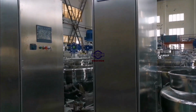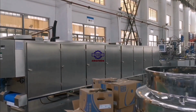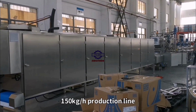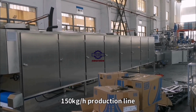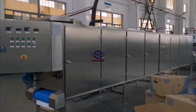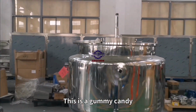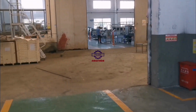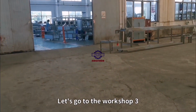This is the cabinet. CLM 150 kg per hour Gummy production line. This is Gummy candy production line 2. Let's go to workshop 3.